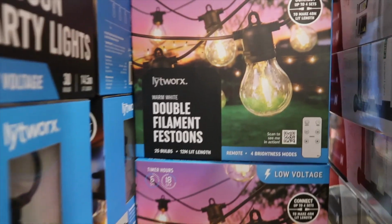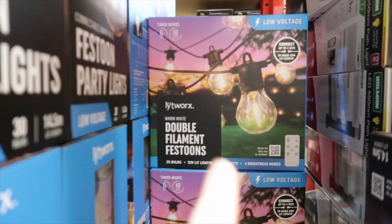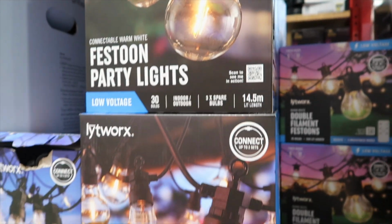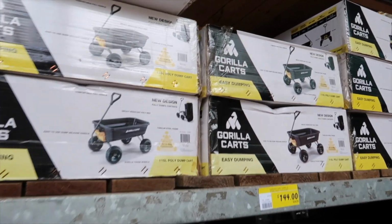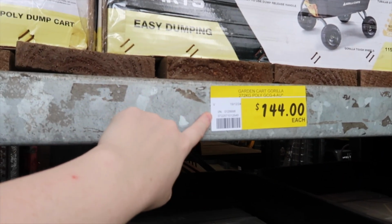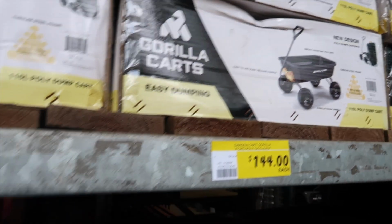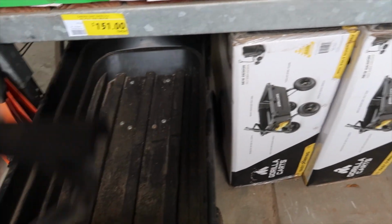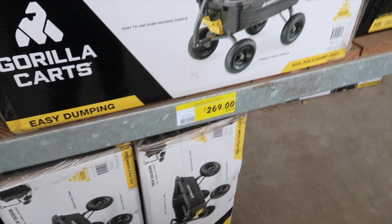I really want to get some of these for the back deck. But I think they might have to wait until next time. If anyone's bought the Bunnings festoon lights, let me know what your thoughts are. Alright, so I found the cart that I want. This will just make gardening stuff a whole lot easier. It's $144 for the 115 litre one, and then they also have a 200 litre one, but it's $269, and that's a big jump.